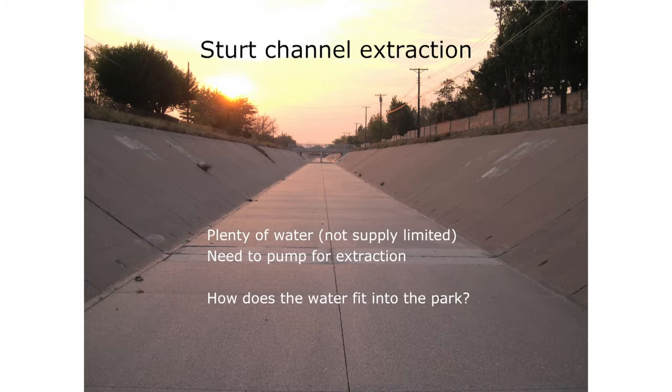So we're not supply limited at all, but it meant we had to pull water out of the stormwater channel, and that involved pumping water from the stormwater culvert up into a wetland that we could then use to treat the water. That is a very different way of dealing with stormwater wetlands compared to a traditional wetland, which is gravity driven. The levels are set because the water obviously has to flow continuously from the creek or waterway into a wetland.